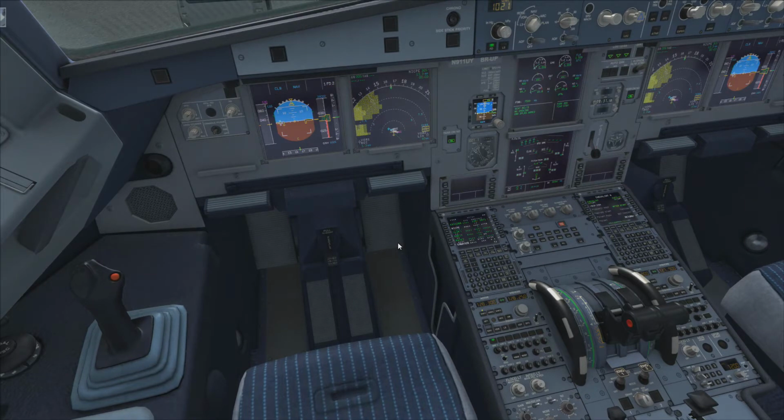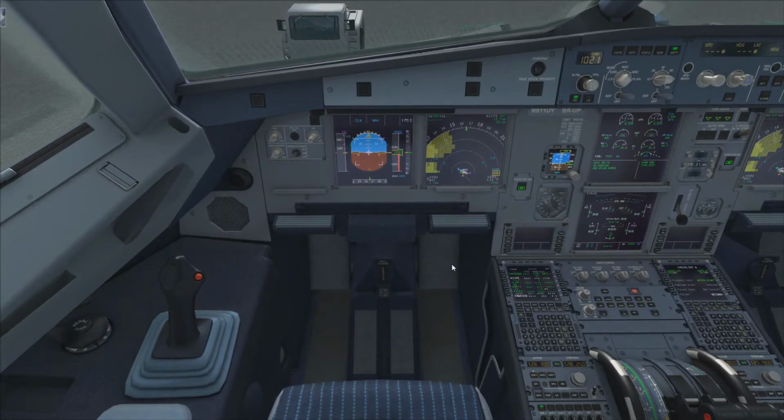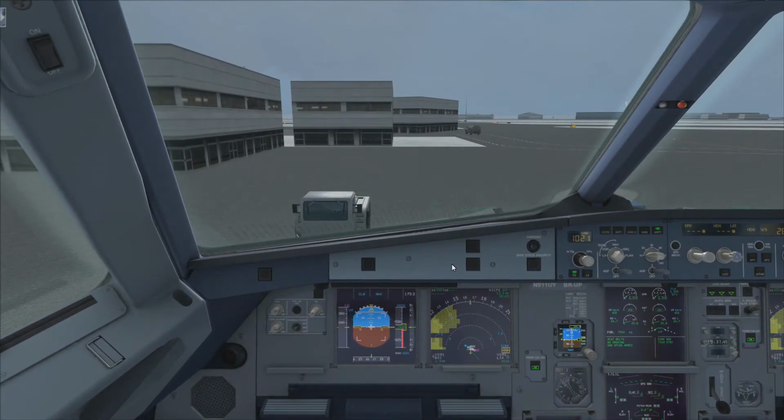Flight controls. Full left. Full left. Full right. Full right. Neutral. Neutral. All the way up. Full up. All the way down. Full down. Neutral. Rudder. Full left. Full left. Full right. Full right. Neutral. Neutral. Check. Flaps. Flaps 1. Anti-ice, off. ECAM status, checked. ECAM door page, checked. Hand signal, received. Checklist complete.